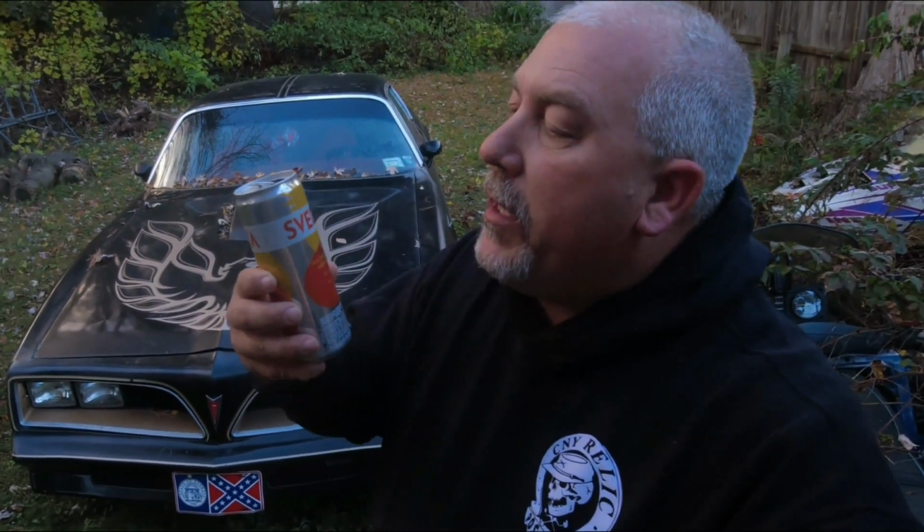Okay, I'm not sure why, but we don't have any beer at the house. So I'm going to do my wrap up with Svedka vodka soda. Never heard of it before. It's mango pineapple. It's not that grapefruit crap that Mike likes.